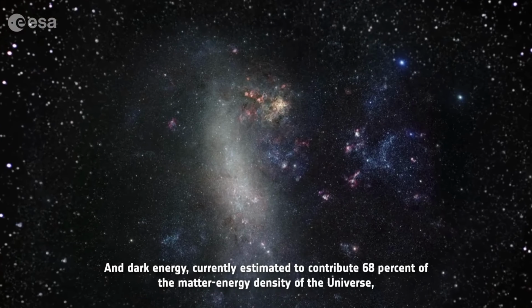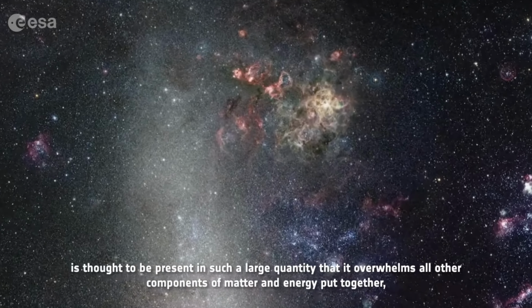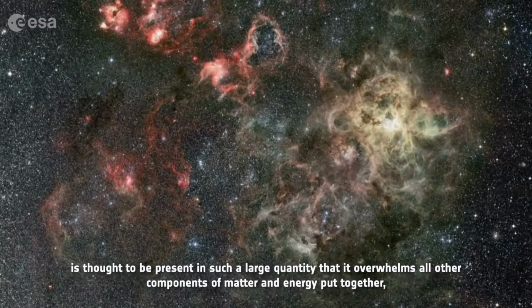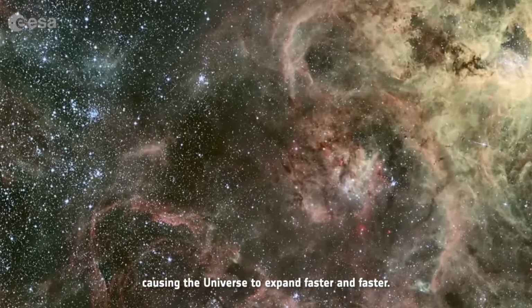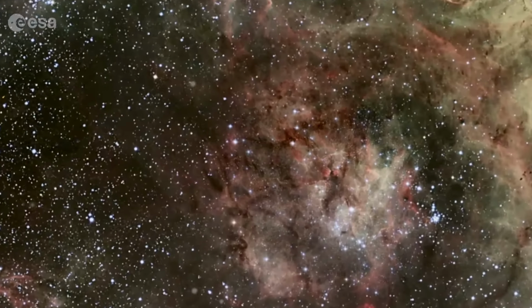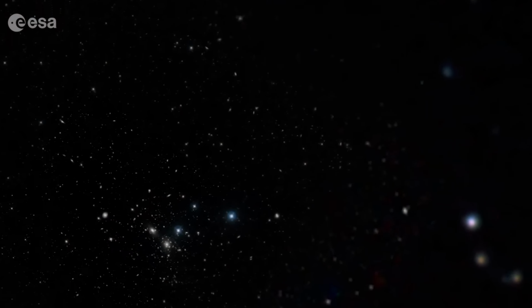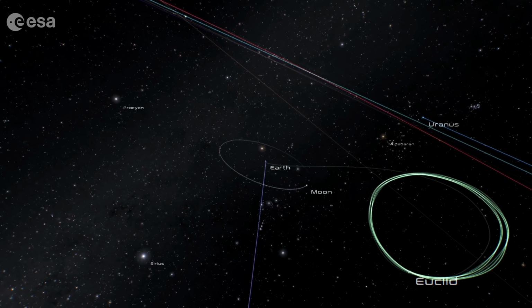Euclid's mission extends beyond the study of dark energy and dark matter. The telescope's data will revolutionize various fields of astronomy, from understanding galaxy evolution and black holes to detecting exoplanets. Additionally, Euclid's findings are expected to build on the results of ESA's Planck mission, furthering our comprehension of the universe's initial phases.